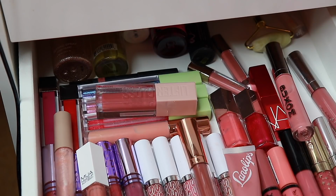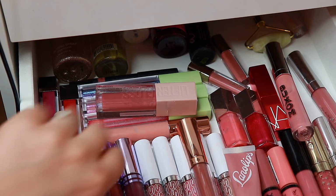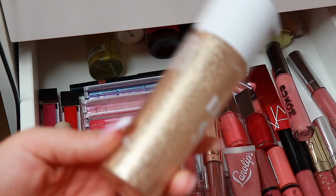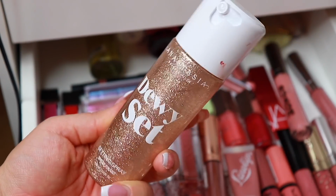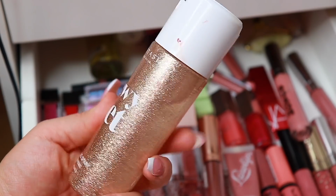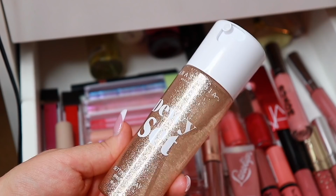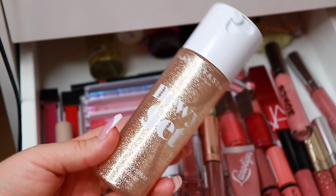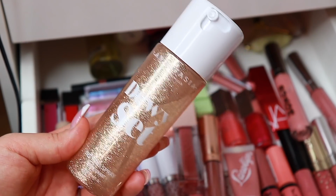So this is the lip drawer. I'm just gonna start off by taking a setting spray, and I think, ooh, I really wanna take this one. This is the Anastasia Dewy Set. I have barely used it. I have already gotten it dirty. Now she's clean, all clean and fresh. So yeah, it's gonna be so much fun using something else.